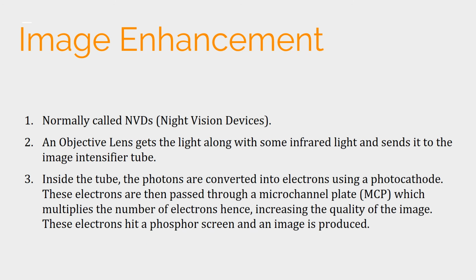The second technology employed in the night vision goggles is the image enhancement technology. Now, this is achieved by using devices called night vision devices, or NVDs in short. These NVDs are comprised of an objective lens and an image intensifier tube. The objective lens is used to get the light from the surroundings, and the image intensifier tube is used to increase the resolution of the image.